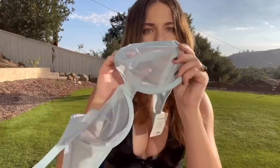This blue bra is literally everything. I cannot wait to see how it's gonna look on. I really love the little details on the front. It kind of looks like the pink one, but in the blue version. So yeah, I think it's gonna look really nice.